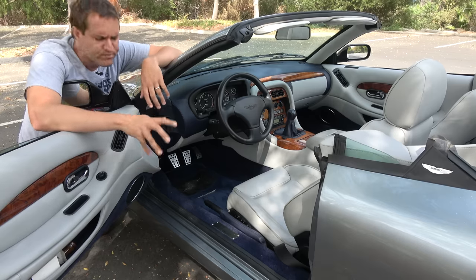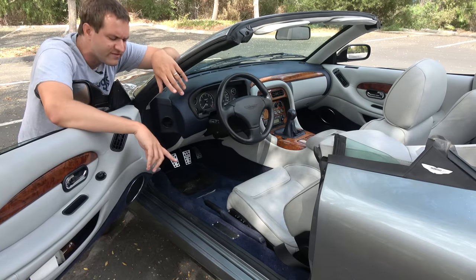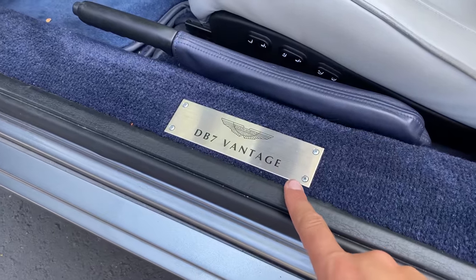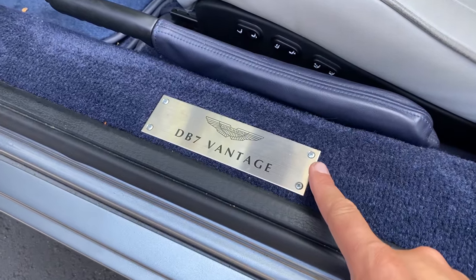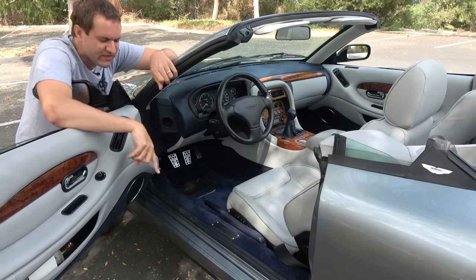With that said, some rather unusual, we'll call them, items in the door sill area. For one, you have a plaque here that says DB7 Vantage. Looks very beautiful, except that it's screwed in with four exposed Phillips screws. So you just unscrew that if you want. They didn't go to any trouble to hide the stuff that keeps that in place.